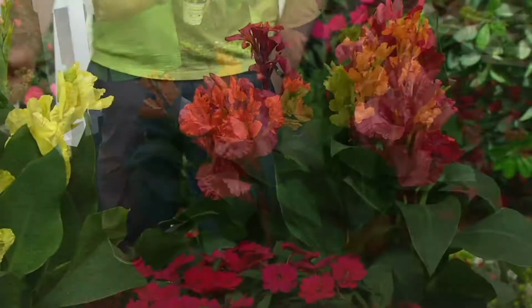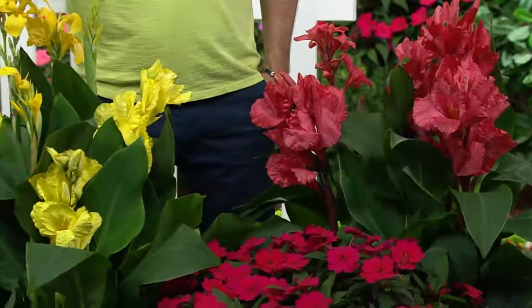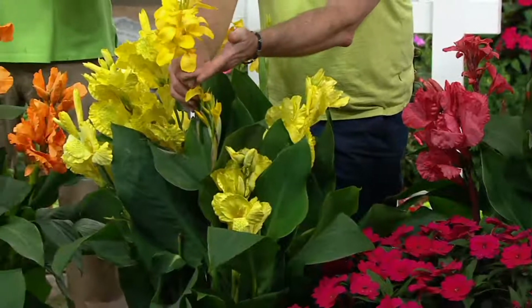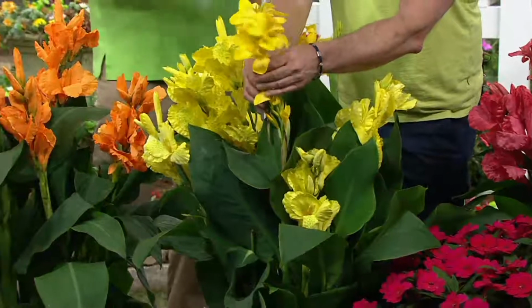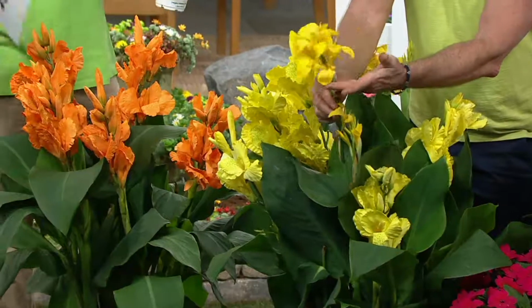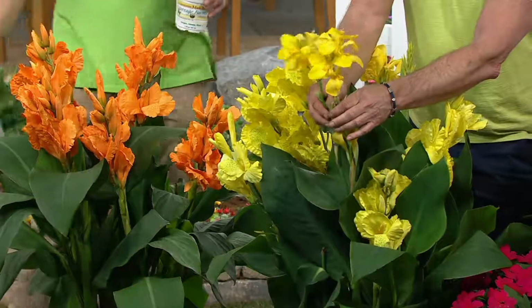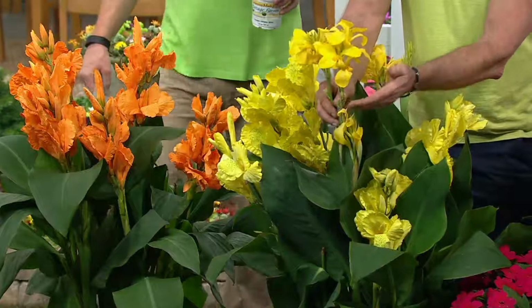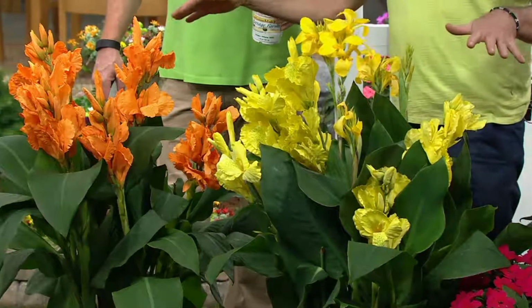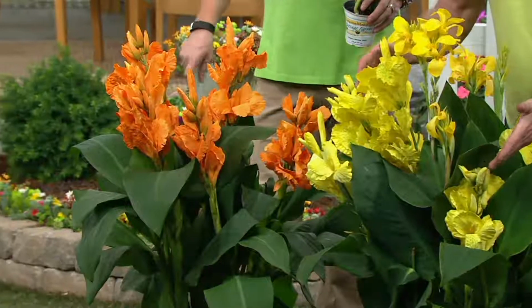There you see some of the stats: full to part sun, hardiness zone 7 to 10. The blooms from midsummer till frost, $34.98. That's like a little over $10 for these huge, gorgeous but not too huge flowers. And great for cut flowers. It gives a nice tropical look to your garden. It's all about the texture. Again, most gardens are just kind of soft and fluffy looking. You've got to have some strong texture.